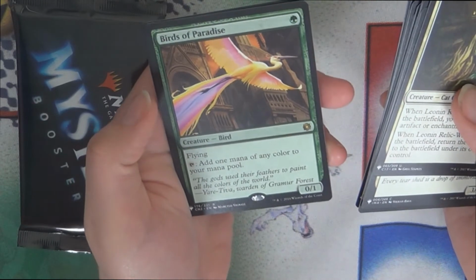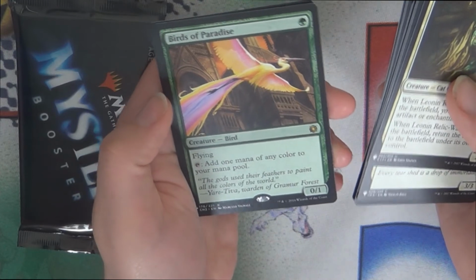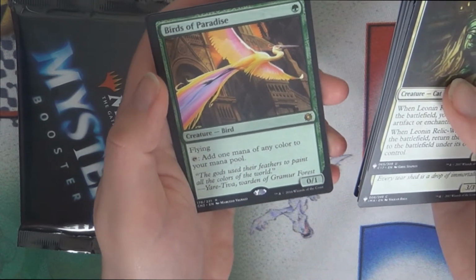We got Birds of Paradise. Yeah. For 1 green, it's a 0/1 flyer that you can tap to add 1 mana of any color to your mana pool. So there you go, that's a real good card.